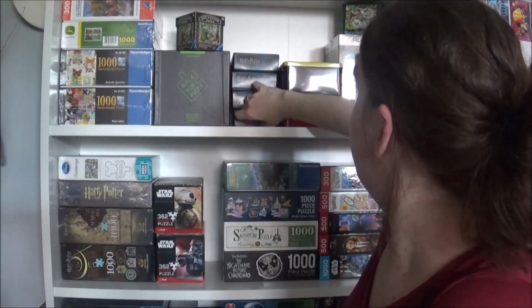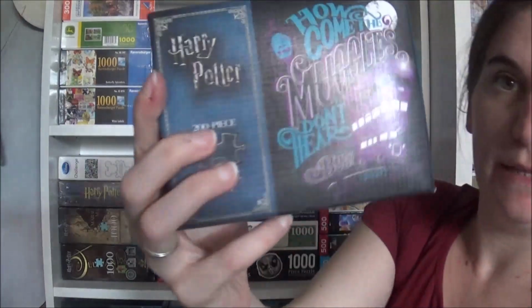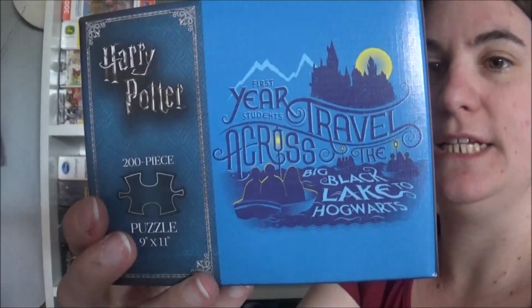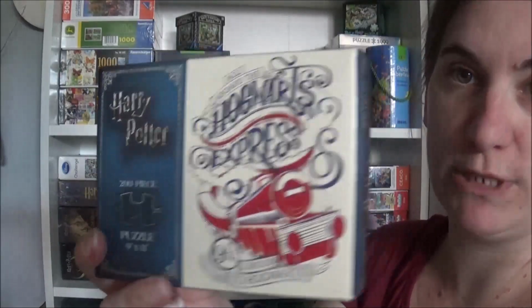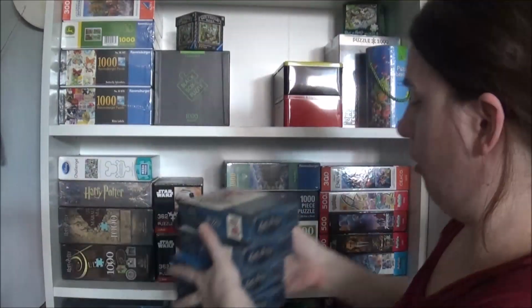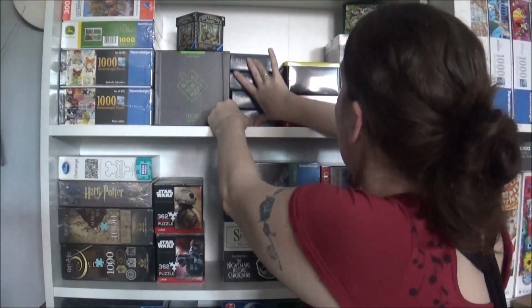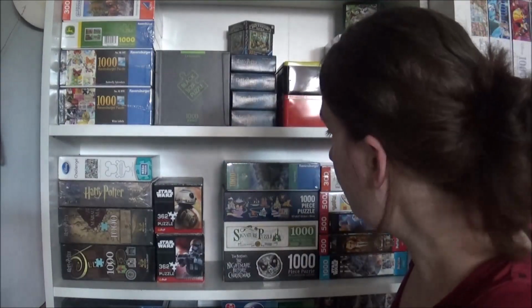And then I've got my four little Harry Potter jigsaws. We've got the Knight Bus, and the Journey to Hogwarts, floo powder, okay, and of course the Hogwarts Express. So those are all puzzles with 200 pieces, and that's the first shelf.